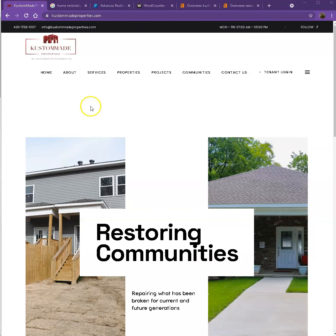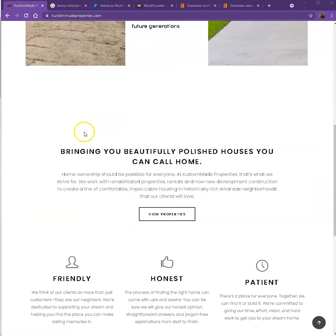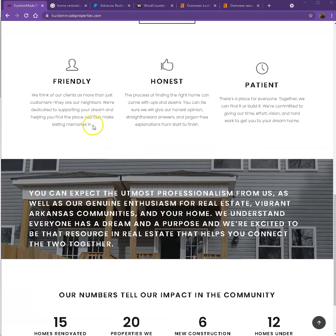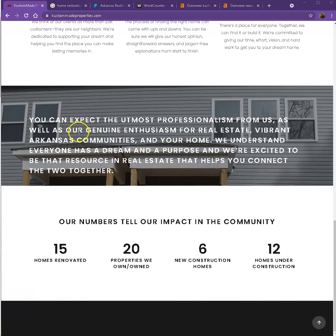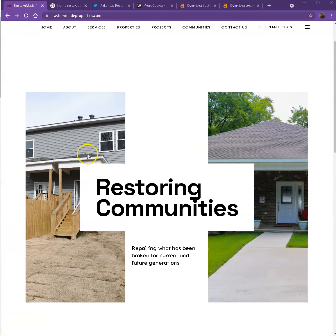So let's start off with your website. You actually have a pretty good website. You have your logo here. You have pretty good photos, nice layout, and a good amount of content. So there's actually just a few things we're going to go over first to make sure we get you on top of the search list.